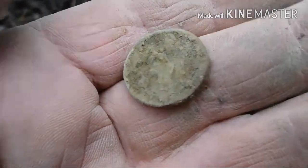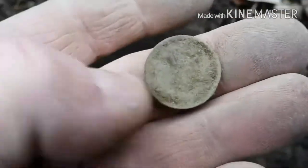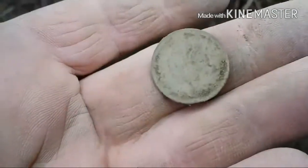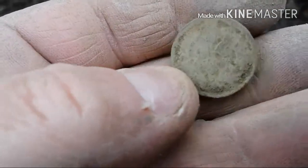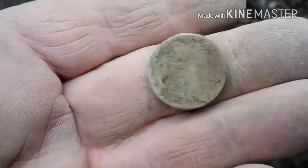Could be a wheat penny, or maybe an Indian. Our small pennies didn't come out till a little later. 20s. 1919 maybe, can't remember. So yeah, I don't know. She's pretty toasty.